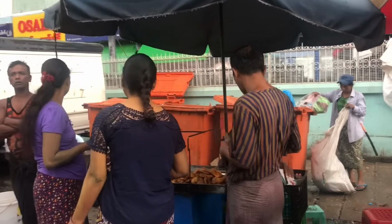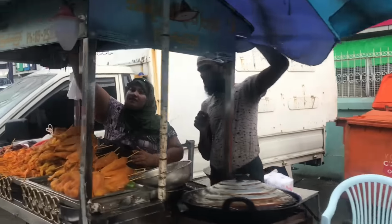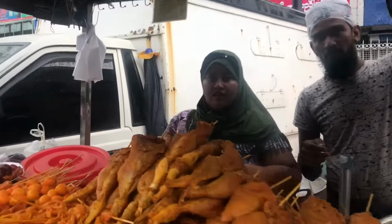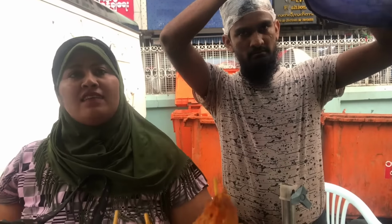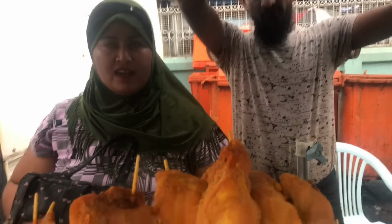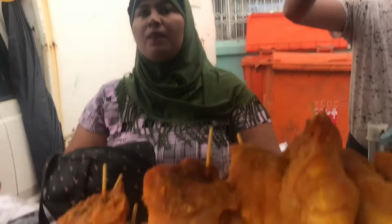There are lots of street vendors and street foods beside the footpath. This is chicken meat stall. This lady is selling chicken barbecue. Hello, Minglava. How much one chicken barbecue? 5,000 one piece or 500? 500. Oh, this chicken price is 500 here.